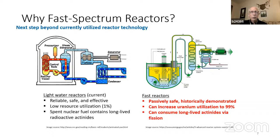Fast reactors, they're passively safe. The light water reactors have emergency safety systems that have to work. So they have to be specially designed, specially manufactured, tested frequently, and so forth. We can design fast reactors to be passively safe. They don't need any of these safety systems because they inherently control their own power levels and cooling.